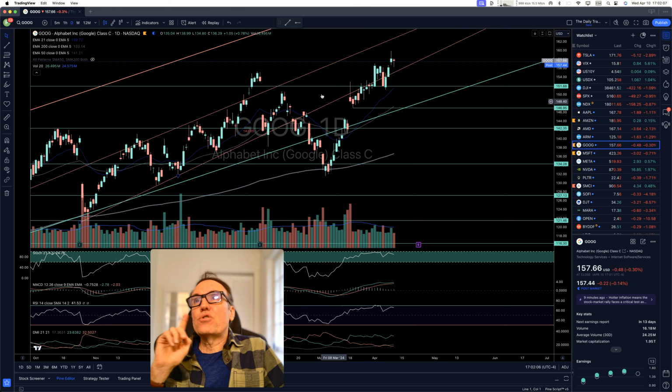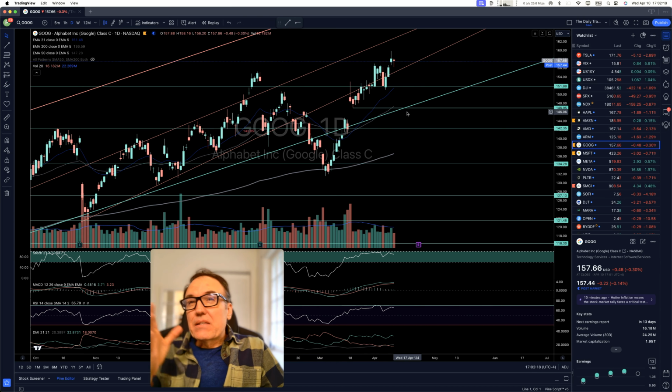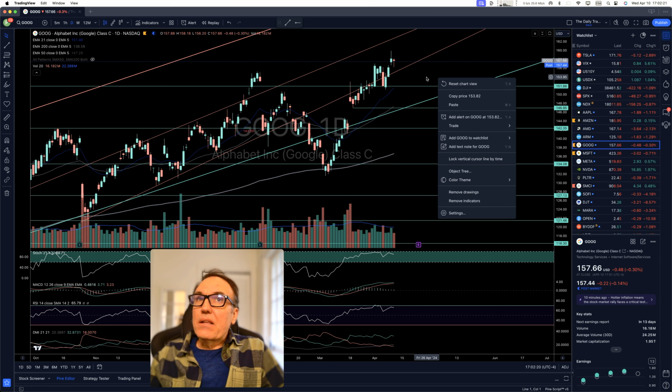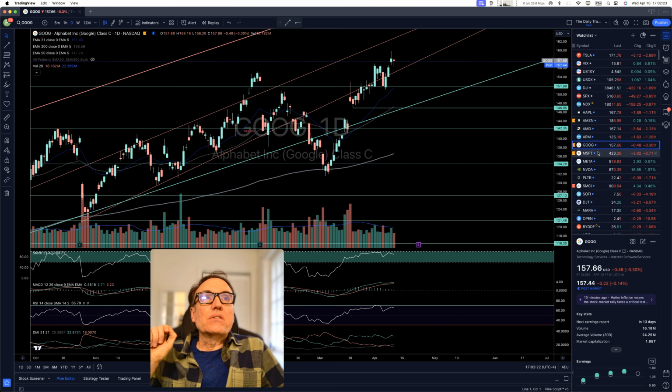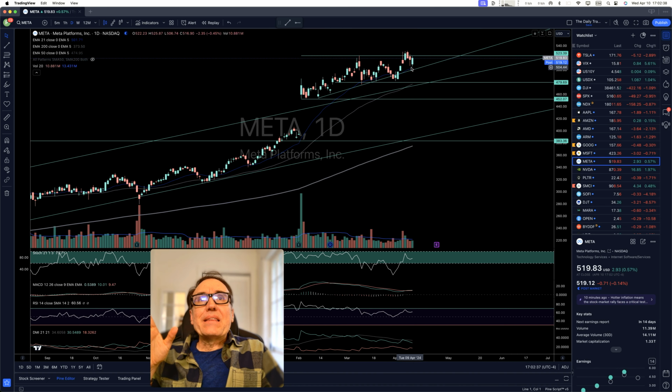It's always better to enter a stock after it has been into a congestion zone and then breaks it. After that, this is a little bit late. It can still work, but there's just an added element of risk. Microsoft still doing not too bad, above 115.25. Meta is doing pretty good also.